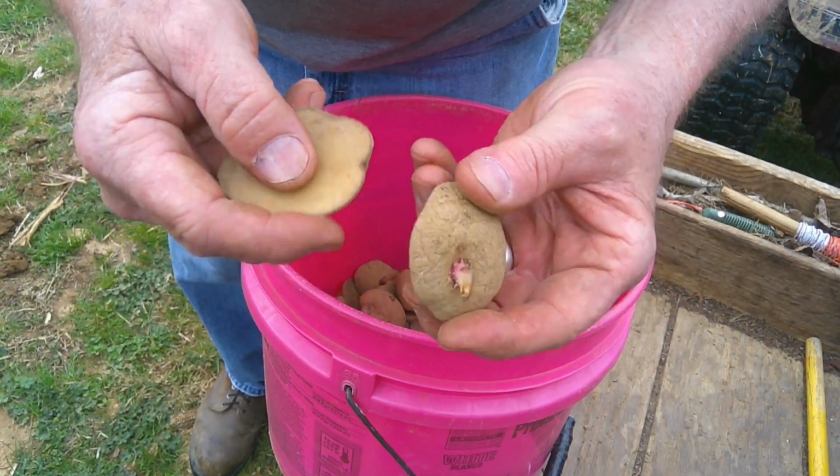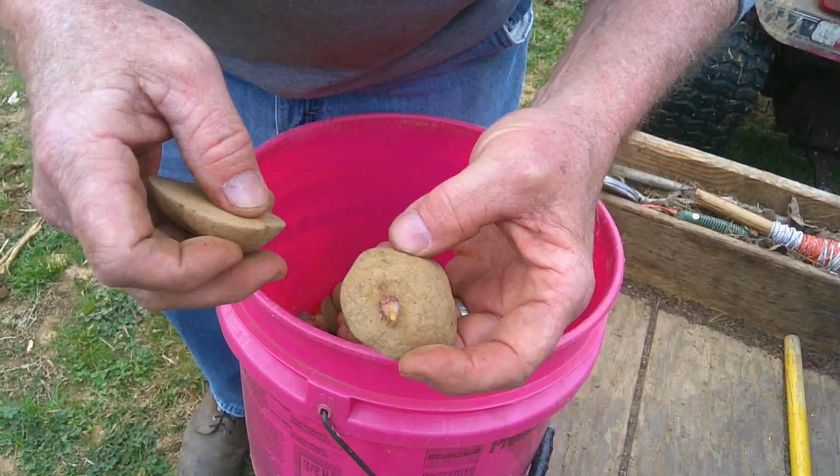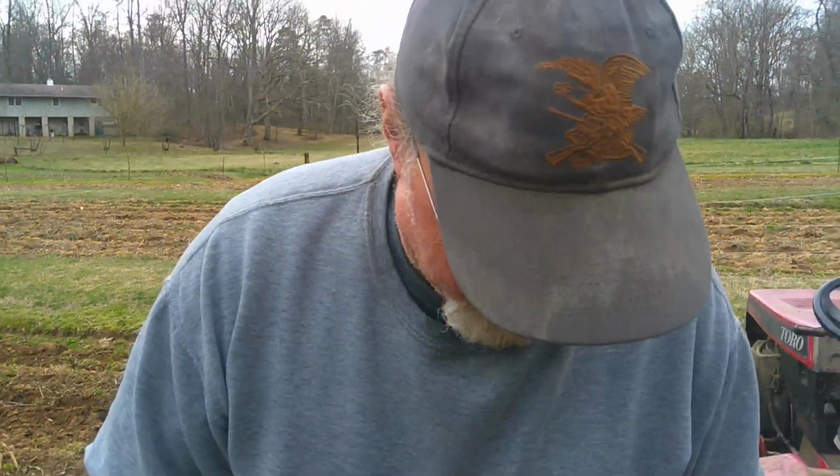If I hadn't let them scab over like this and just planted them immediately after I cut them, I'd lose at least half of them. You know, I listened to the older folks. I learned that from the older folks around here.